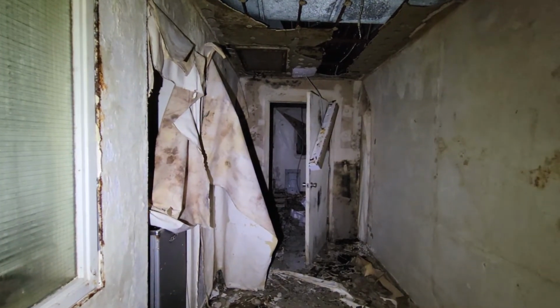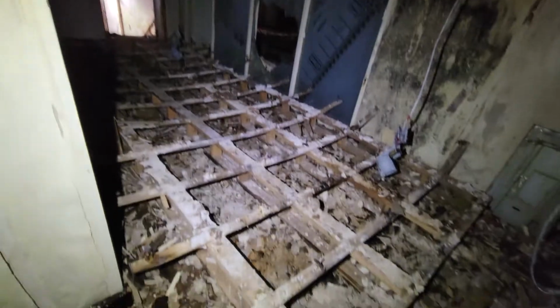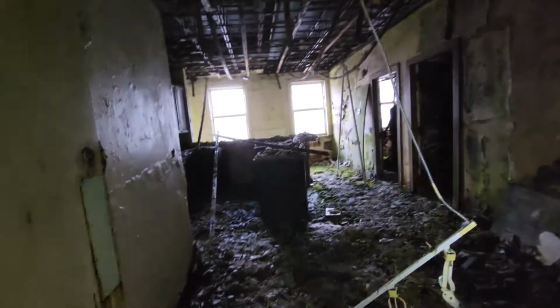Oh, look at the old fountain. You know, the glass still intact all here. That's awesome. Oh, wow. So this portion here, looks like the whole ceiling came down. Look at that. All the anchors and everything. And I don't want to step on any nails. Holy shit, the decay in this room. Wow. This is awesome.